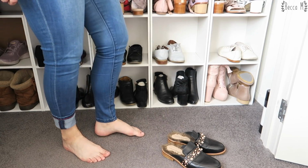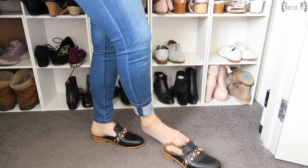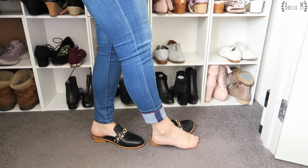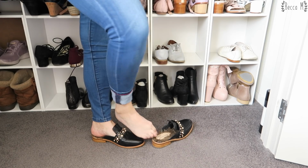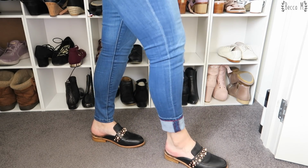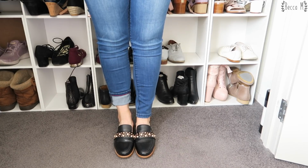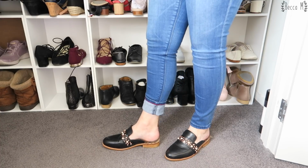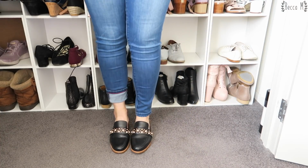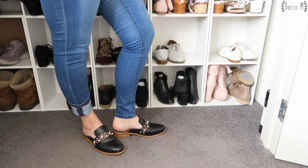These last pair are a little bit different. They are like a loafer slide, so you can just shove your foot in, but they have fluffy lining. So I don't know if you can see that, but around the outside and on the inside is all fluffy fluff. I really like the pearl detailing. I think that they are really cute. They are a little bit hard for me to fit. I love them, but I just find them hard to keep on my feet. So yeah, I don't know, they're in the maybe pile. Let me know what you think.